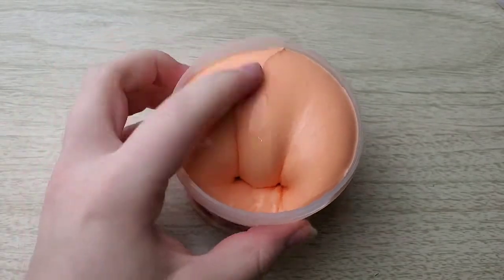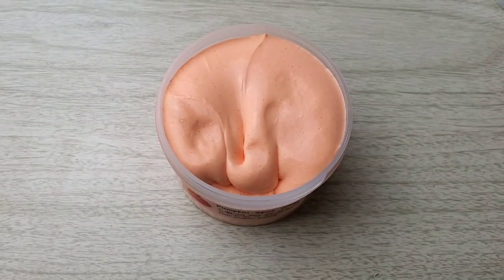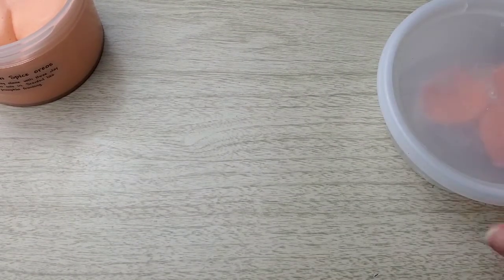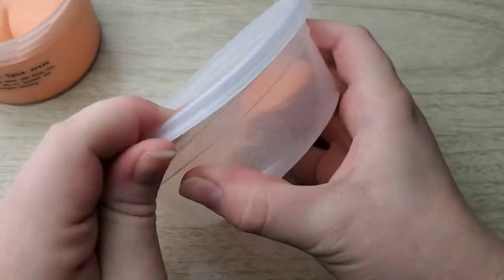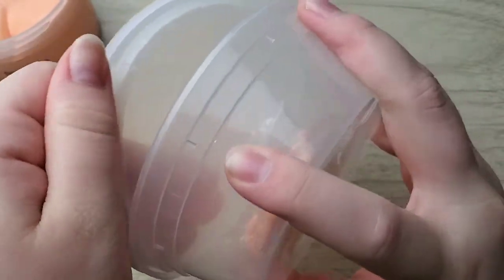So super nice. It is a little on the underactivated side. It doesn't stick or anything, but you can tell it is. But I don't want to make the final verdict of activating it until I put in these clay Oreos, because sometimes clay can stiffen slime. So I don't want a super stiff slime.